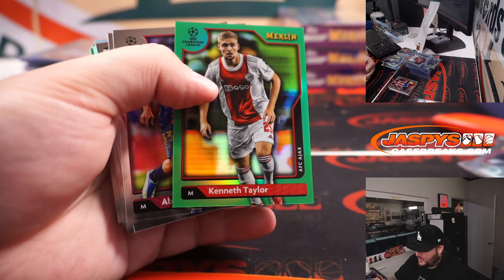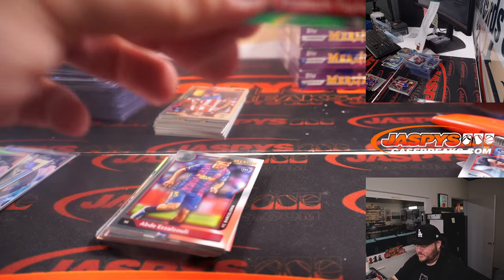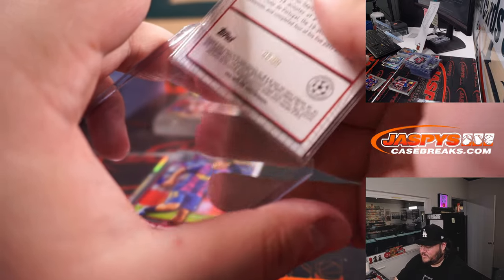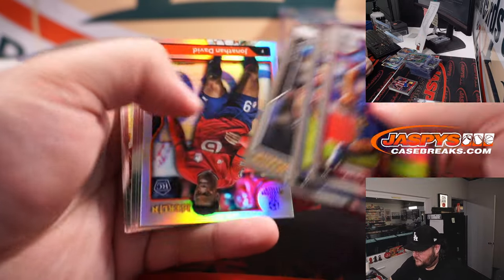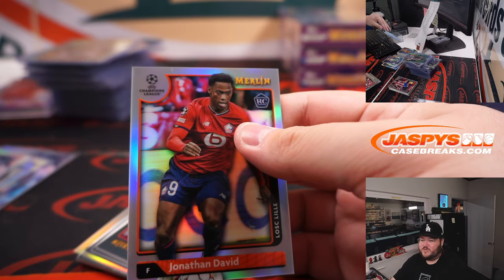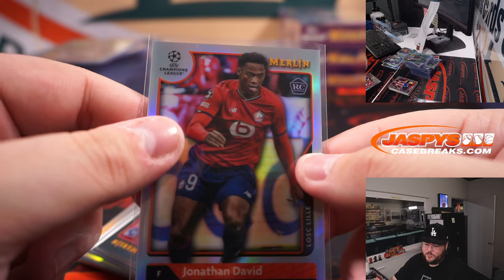Maybe a comma. Kenneth Taylor with the green. That's going to Ajax. One more for the 17-team combo. 96 out of 99. Jonathan David with the rookie refractor. Very nice. For Lily, that's going to Brendan Dar.